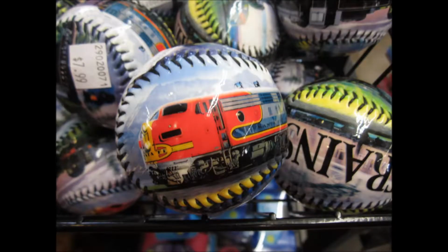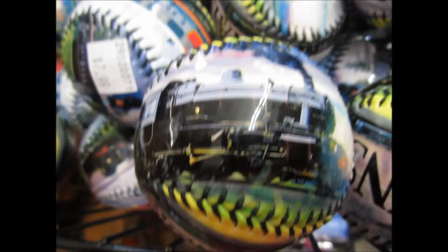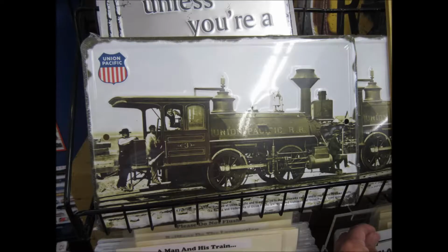This was something neat I haven't seen before. It's a baseball with some trains on it. There was a Santa Fe Warbonnet on it pulling like an Australian passenger car. On the other side of the ball was a BR Standard 2MT locomotive being pushed by an 08 shunter diesel locomotive. This was one I really should have gotten.